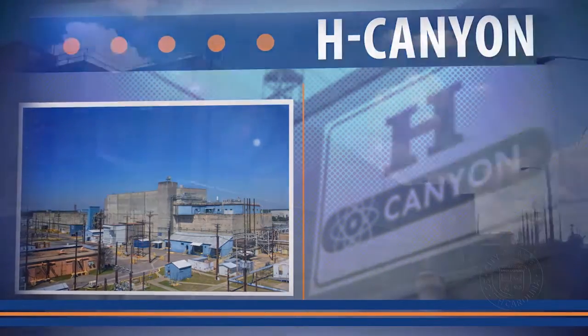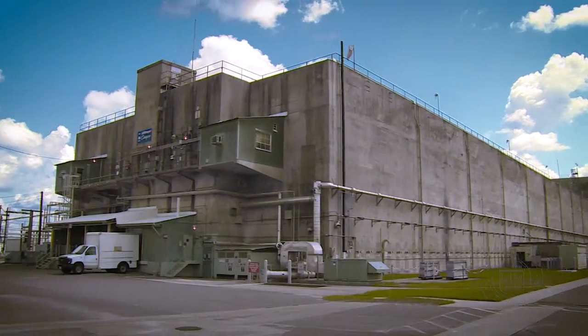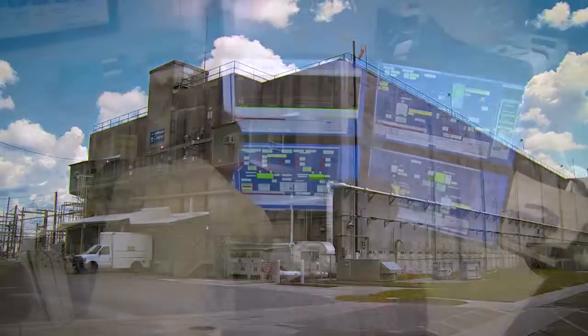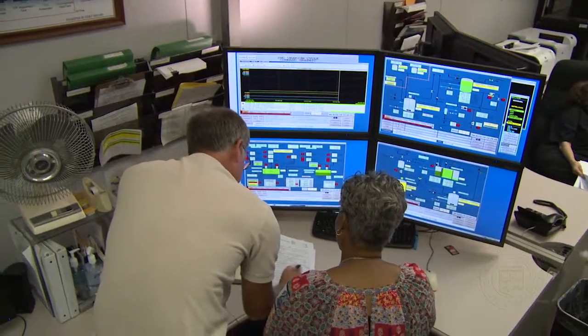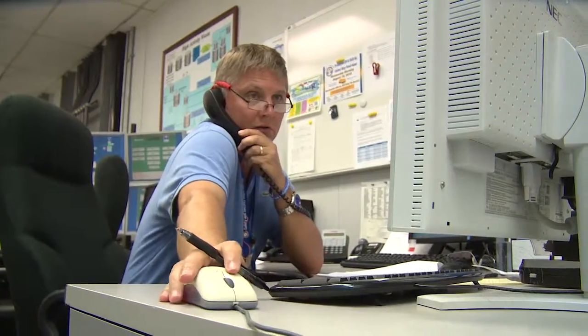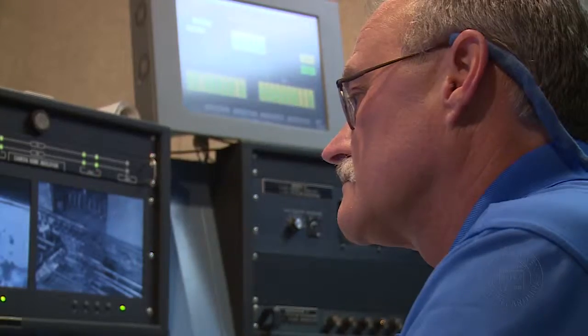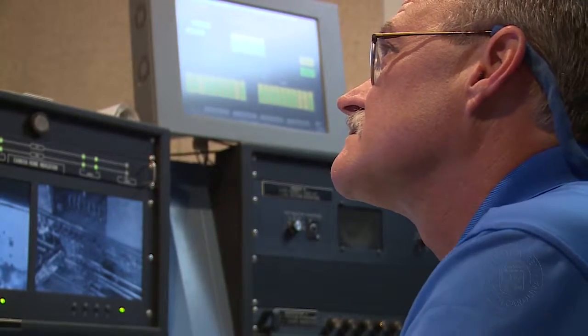Today, H Canyon stands as the only large-scale, shielded radiochemical facility in the United States and is currently participating in a highly enriched uranium blend-down campaign that converts the HEU, or highly enriched uranium extracted from used or spent nuclear fuel received from L area, to low-enriched uranium.